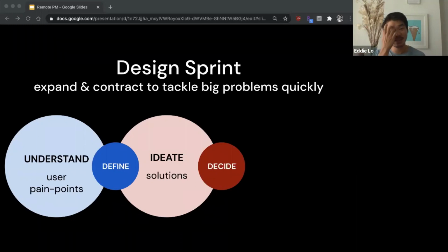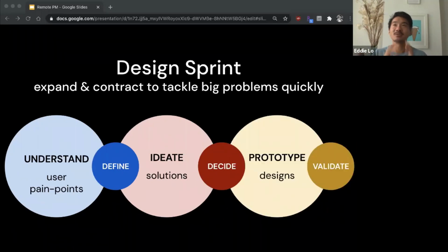And the last step there is prototype. So going back out and coming together with a design, a prototype that you can test out with a bunch of different users, and then zooming back in to validate, all right, this is how we want to attempt to build a product solution. So all of this happens within 5 business days in a week, and it's a day-long session every day, and we have sprint masters who help facilitate this. And I'll go into what each of these steps looks like.